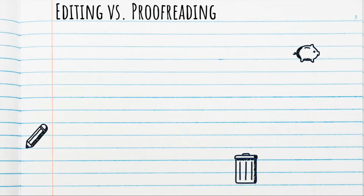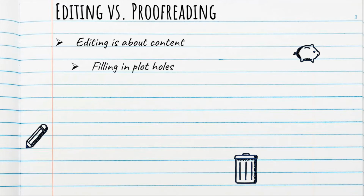So first, let's talk about the differences between editing and proofreading. They are both very similar topics, like I said, but they are very different. All right, so editing is more about the content of your writing. So it's about the story, it's about the characters, it's about the plot, right? And this is about filling in plot holes. If you notice there's a plot hole in your story, you need to work to fill it in during the editing process. All right, we'll talk a little bit more about this in a little bit.